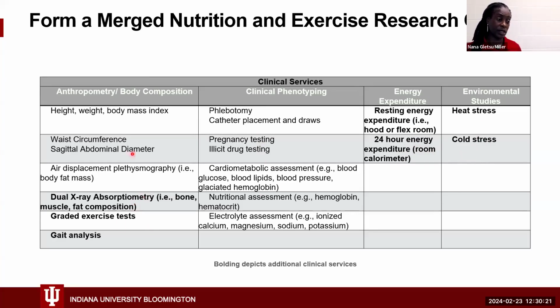Beyond the additional capacities, because we do a lot of these types of activities in common with kinesiology folks, we would increase our expertise and staff and equipment that are available to do all of these services. So it really would be a win for both of our groups to form a merged center. And we are proposing that to our school for that support.